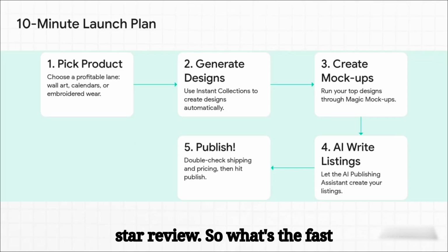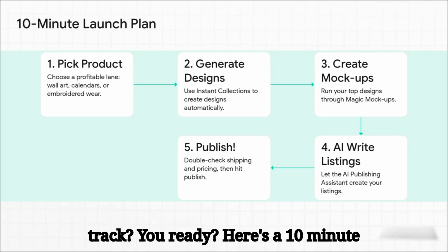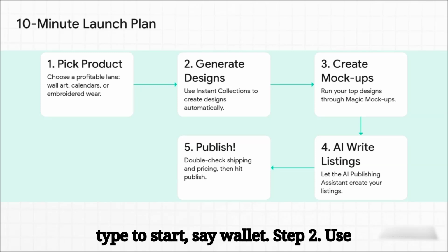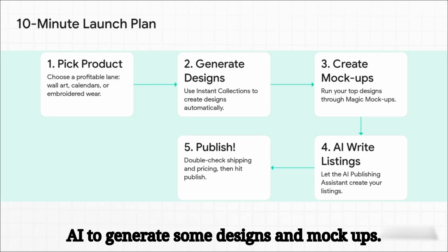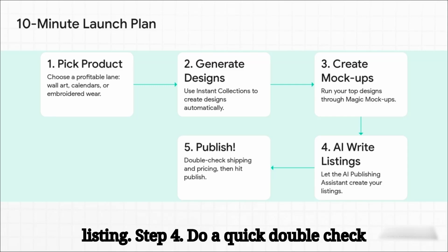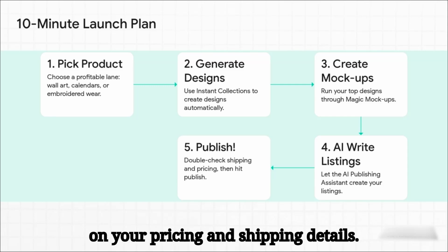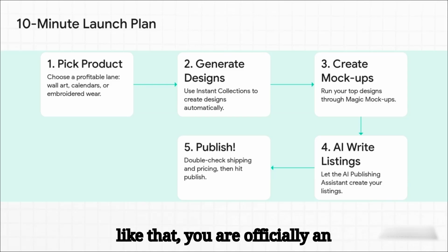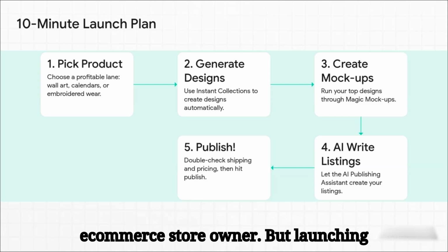So, what's the fast track? You ready? Here's a 10-minute launch plan. Step 1. Pick one product type to start, say wall art. Step 2. Use AI to generate some designs and mock-ups. Step 3. Let the AI assistant write the listing. Step 4. Do a quick double-check on your pricing and shipping details. Step 5. Hit publish. And boom! Just like that, you are officially an e-commerce store owner.